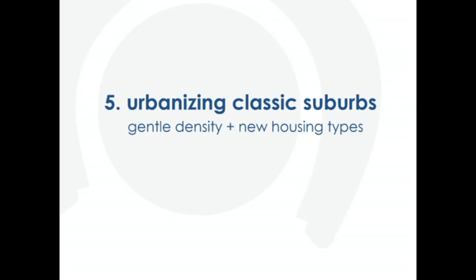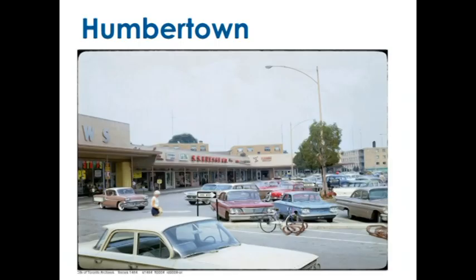And this I've called urbanizing classic suburbs, gentle density and new housing types. So you'll recall this was the one that was off to the west side of the slide. Beautiful, green, leafy suburb. These are your best case scenario when it comes to suburbs. Incredibly beautiful places to live. And at the center of this suburb is, when it was built back in the 1950s, this was state of the art. This is where it was at, a beautiful green leafy suburb with a plaza in the center.